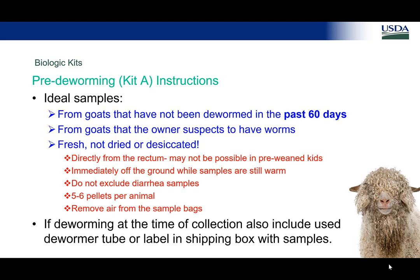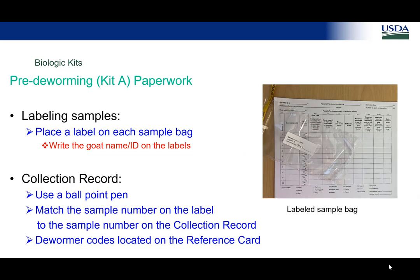And then if you are able to deworm at the time of the pre-deworming, go ahead and put that dewormer tube or insert or something in the kit so we actually have the name of the dewormer. That helps us out. The labels for this one are a little bit easier because there's just one set of labels, just like the enteric labels. And you're going to make sure you match the sample number on these labels to the sample number on the collection records.